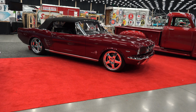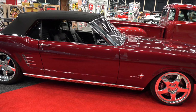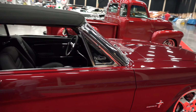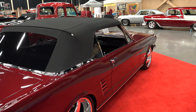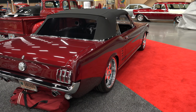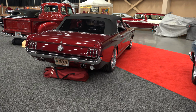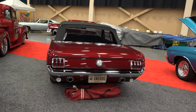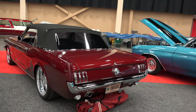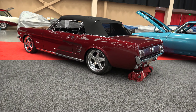Well, it's a little '66 convertible we built for a customer, Terry Miner, out of Columbus, Indiana. He had bought the car several years ago. It was a running, driving, complete car, an older restoration. He was having trouble every time he'd drive it, it'd lose alignment. He threw a bunch of new factory parts at it, and he'd go out and rip on it a couple times, and sure enough, it'd start driving bad again.